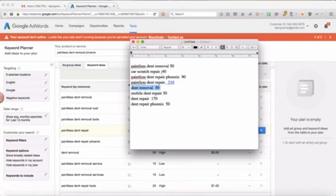So, but the one word that kind of marries these together is dent, dent, dent, okay? And then the word Phoenix, which is easy, and then repair and removal, and the word paintless. So it'd be very easy to rank one page for all of these keywords here, and we've got 300, 350, 400. We got a little over 500 keywords, so this would definitely work initially so far.